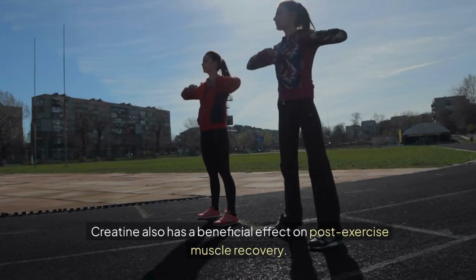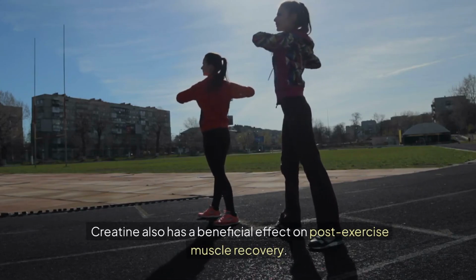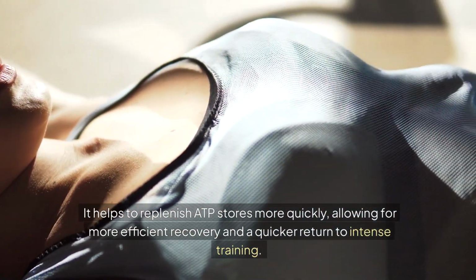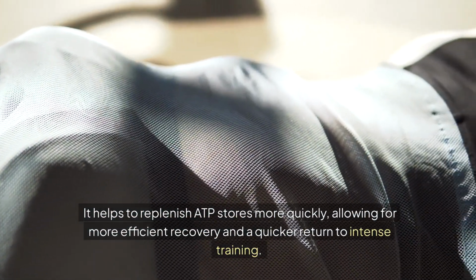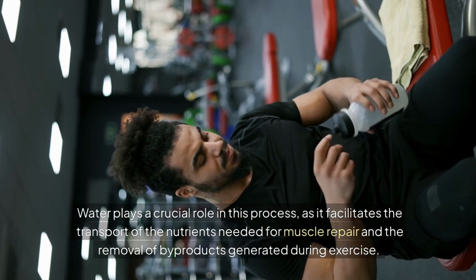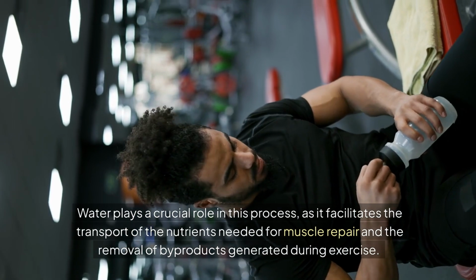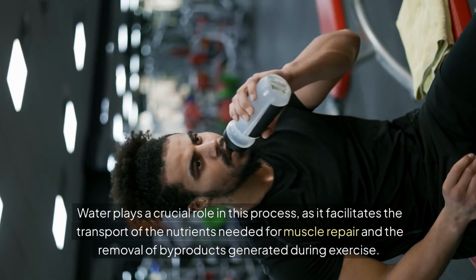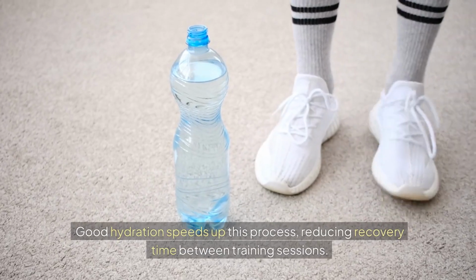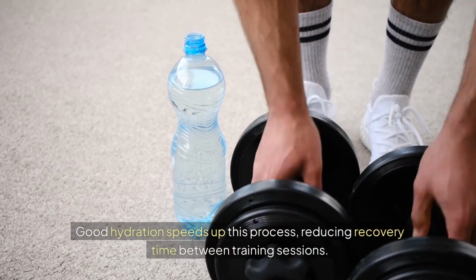Creatine also has a beneficial effect on post-exercise muscle recovery. It helps to replenish ATP stores more quickly, allowing for more efficient recovery and a quicker return to intense training. Water plays a crucial role in this process, as it facilitates the transport of the nutrients needed for muscle repair and the removal of byproducts generated during exercise. Good hydration speeds up this process, reducing recovery time between training sessions.